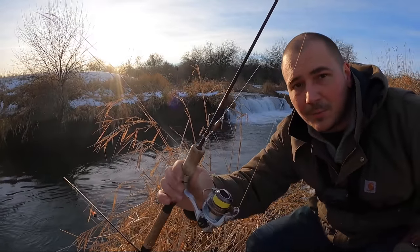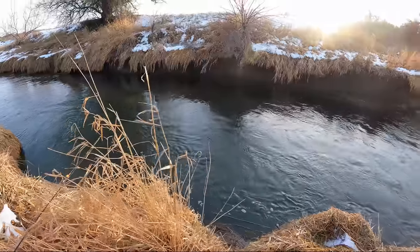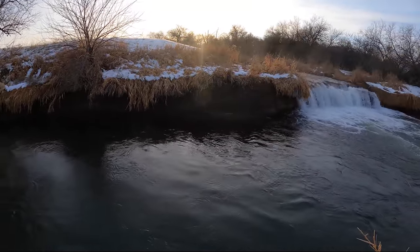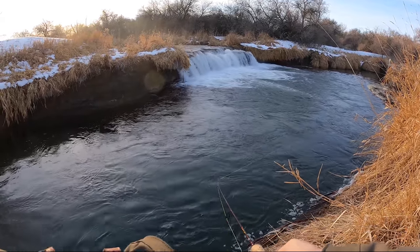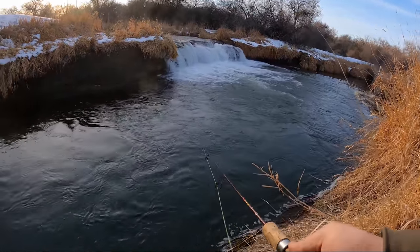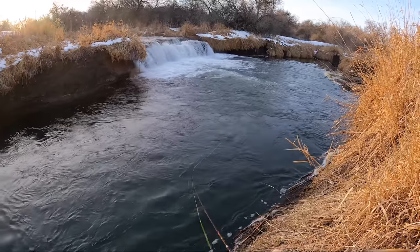Okay, so I brought down another rod. This guy here has the bullet lure on it. We're gonna sneak in here. I'm pretty sure this is where it's gonna get pretty wild, pretty fast. Cast it right there into the waterfall. All right, we're upstream of the waterfall. Now we're gonna go through the waterfall all the way. Got a good feeling about this one.